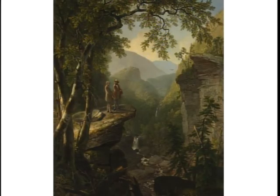It's called Kindred Spirits, and I'm going to read you just a little bit about it. The Kindred Spirits is a painting by Asher B. Durand, a member of the Hudson River School of Painters. It depicts the painter Thomas Cole, who had died in 1848, probably from pneumonia, and his friend, the poet William Cullen Bryant, in the Catskill Mountains.